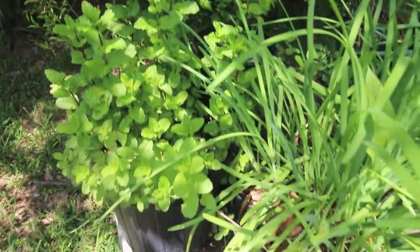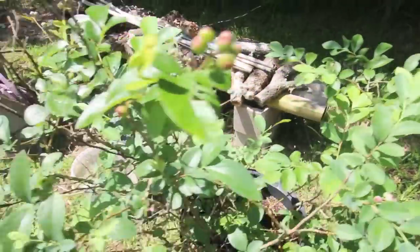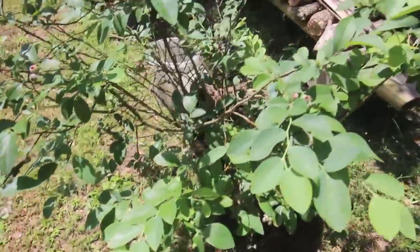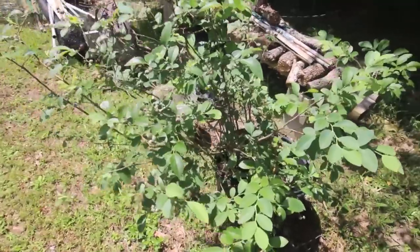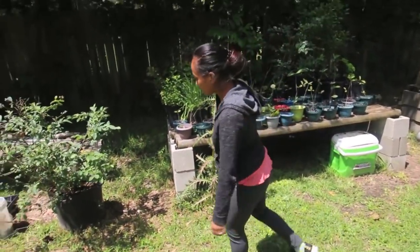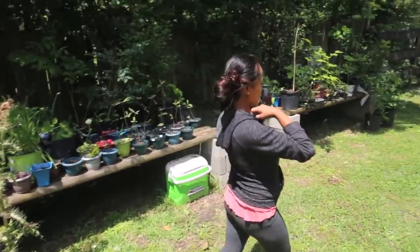Mint. And blueberries that are not ready. My little son keeps asking me for the blueberries, but they're not ready yet, man. They're not ready yet. So next, let's go check out the food forest, since we're already at the back. Let's go check that out.